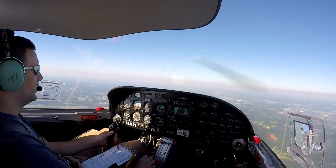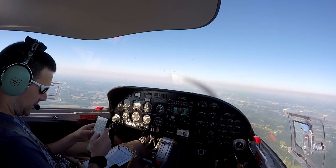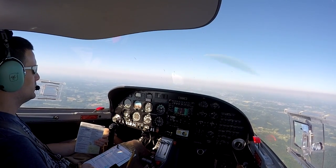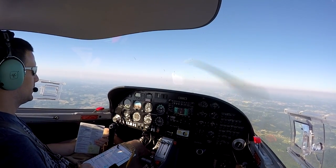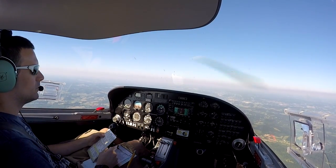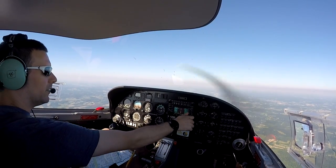Alright, we're getting close to Newark, Ohio, and going to be starting the descent here. 9 miles out, it's going to take a while to get down. Let's set up for what we need to do here. Pattern altitude is 884. Traffic pattern altitude is 1900. So I've got roughly 2,500 feet to lose, and at 500 feet per minute, it's about 5 minutes to do that. And the runway is in sight.